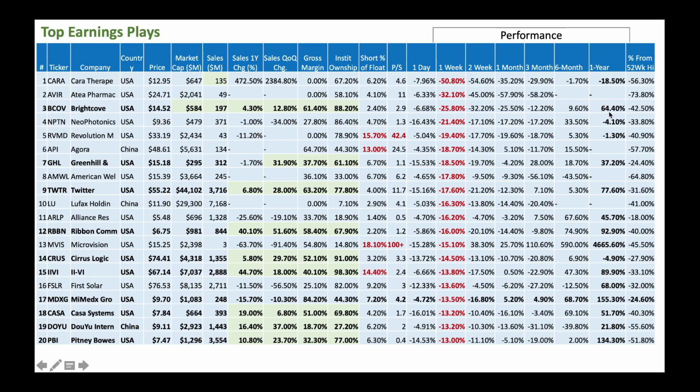So I think that's a good one. I think we should probably look at buying this stock. Very cheap stock. It's $14, and even from a price to sales perspective, from a valuation perspective, it's pretty cheap. So I would buy Bright Cove into this sell-off. Next, we got a couple more here.